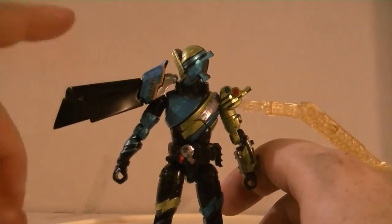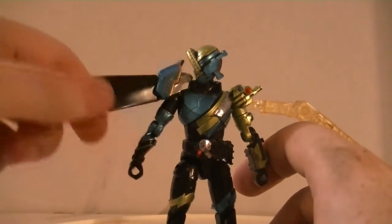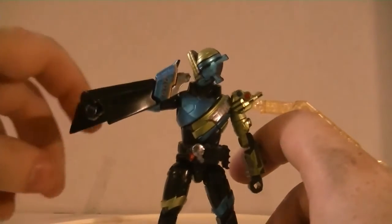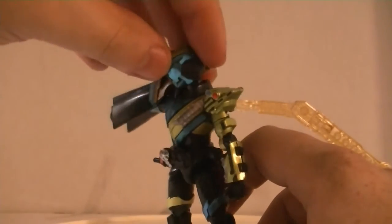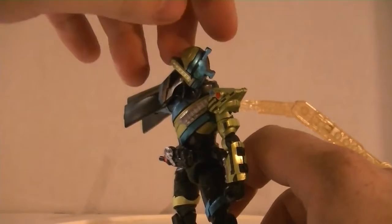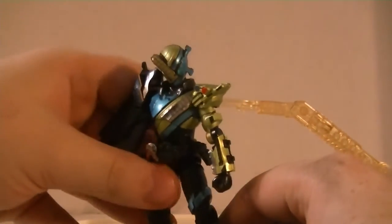For the cape here, I wish this could have been a cloth piece, but you know what? It looks good as the pre-molded thing that it is. It gets up out of the way, the arm goes up, and it can completely hide in there too. So now he can kind of do his best throwing the thing back, pulling a Captain Harlock here. And he does look sassy.